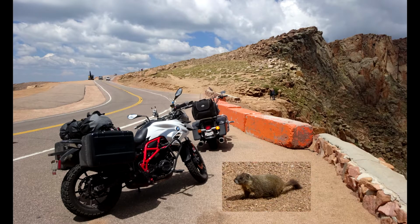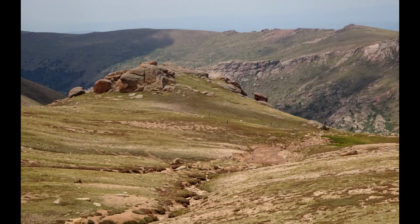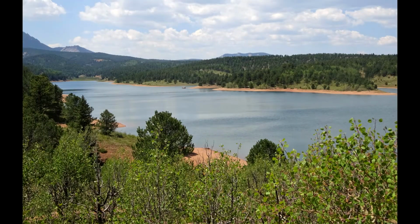This is one of the lookouts we stopped at coming down the mountain, and one of the little guys we saw there. There are lots of switchbacks on this road, and lots of areas with no guardrails. We are at Crystal Creek Reservoir, and we are looking over at the Visitor Center. The Visitor Center is another unpaved parking lot.